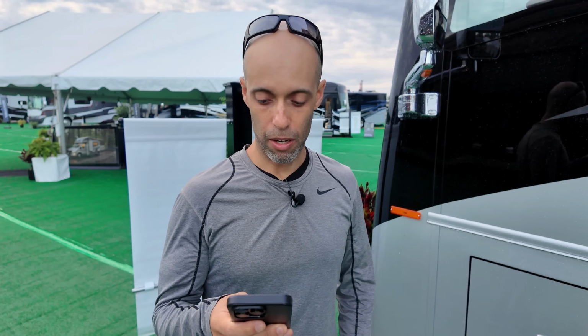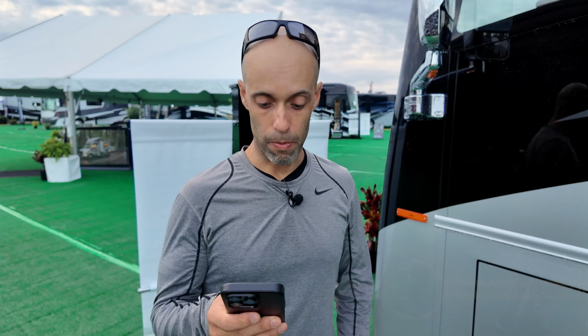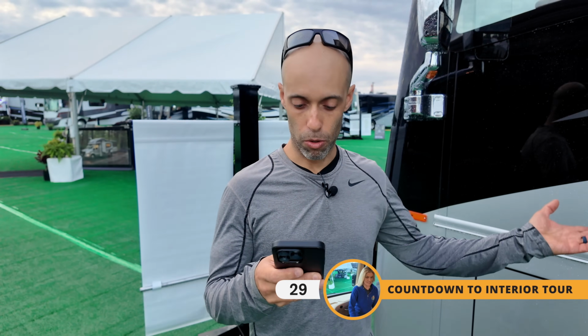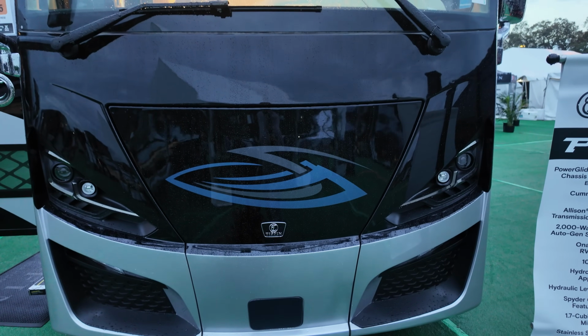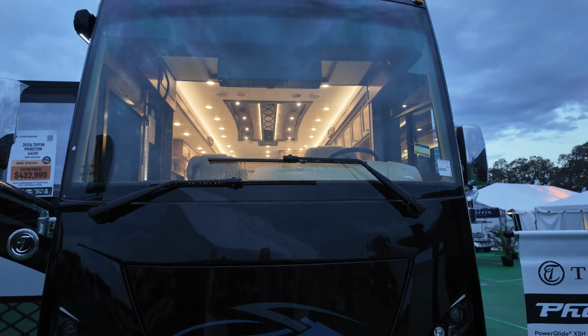The DEF on the Freightliner chassis is 13 gallons. Freshwater 100, gray water 100, that's awesome. Black tank 55, there's no LP, it's an all-electric coach. Number of slide-outs is 4, sleeping capacity 2 to 8. It depends, you're going to see a drop-down bunk. There's quite a few places to sleep.